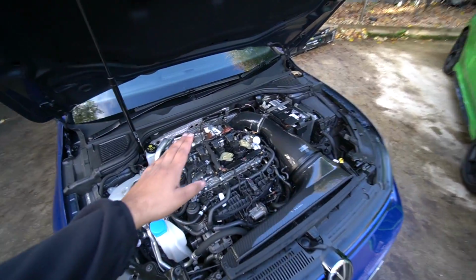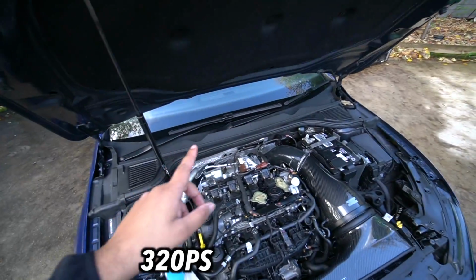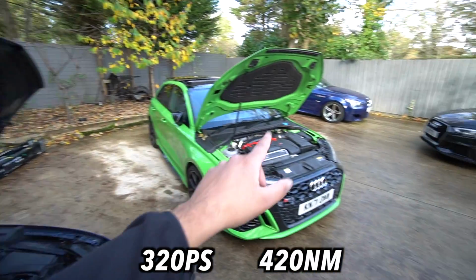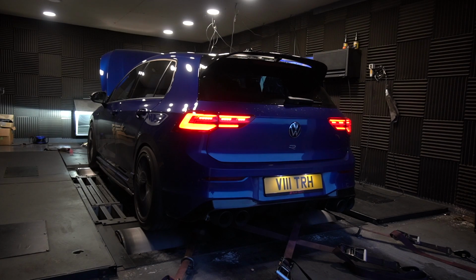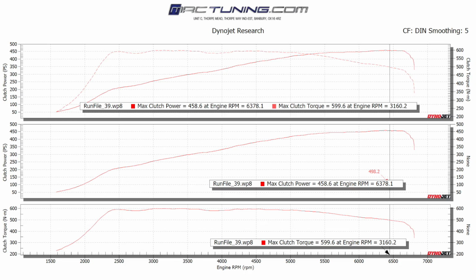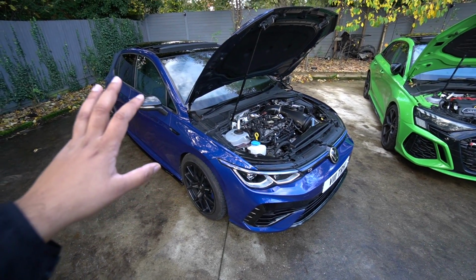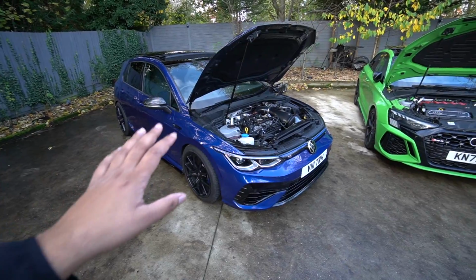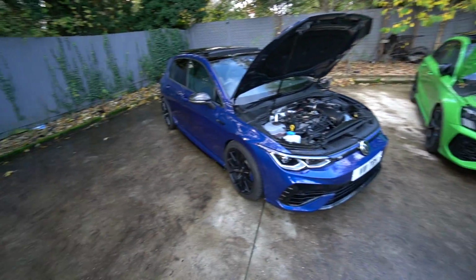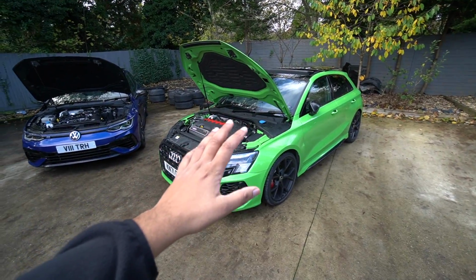In standard form, these make 320 PS as opposed to 400 PS, and 420 Newton meters as opposed to 500 Newton meters. But this, because we've been tuning it and doing a full series on it, now produces 458 PS and 600 Newton meters. It would have been cool if I did a video on these two back to back when this was stage 1. Flash only bought this to around low 400s, but timings or whatever, I think we should be okay. Now, ultimately, all of that information aside, the RS3 is always going to be an upgrade from a Golf R.